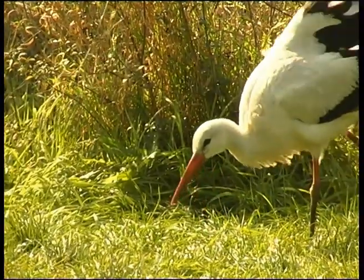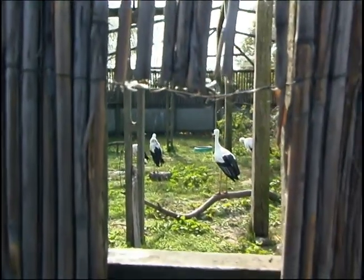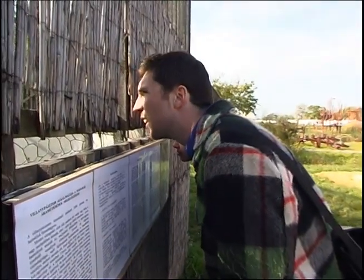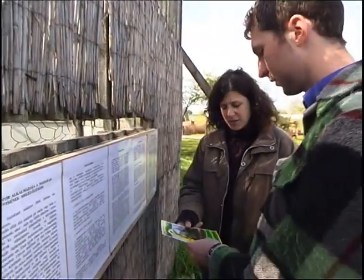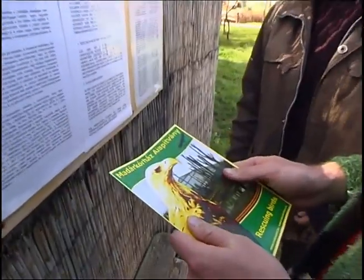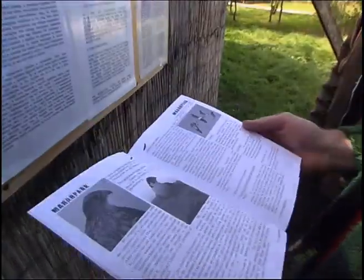And this is the electricity pylon. That's why they get trained not to sit on the wires. And I give you this notice about rescuing birds. Thank you very much. You're welcome. Useful information.